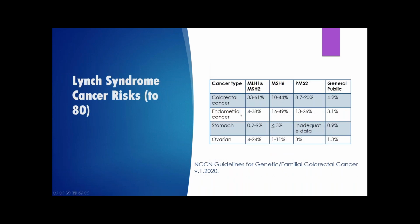The endometrial cancer risk, 4 to 38% in the high-risk genes, can be quite as high in the low-risk genes, 13 to 49%, compared to 3% in the general public. Stomach cancer, lower, but elevated, and ovarian cancer, as high as 24% with the high-risk genes, which is almost as high as the ovarian cancer risk with the BRCA2 gene, although people don't tend to think of Lynch syndrome when they have an ovarian cancer patient or family history.